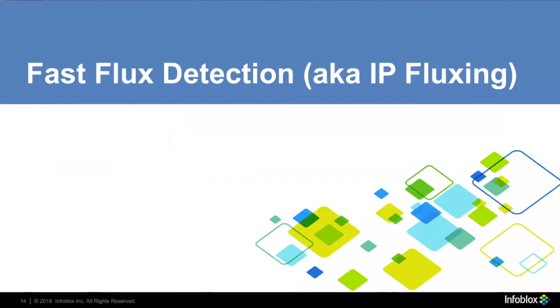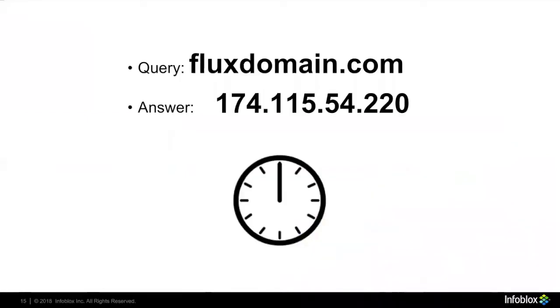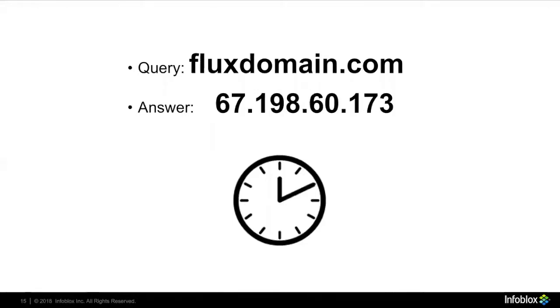The very first model we developed is called fast flux detection, or you can call it IP fluxing. With fast flux, you send a domain name to the DNS and you get the answer back, but over time this answer can change. The IP can change. The reason they change the IP is to bypass blacklists and firewalls.